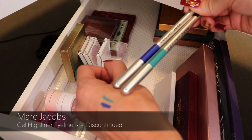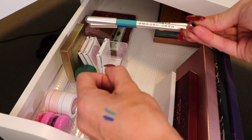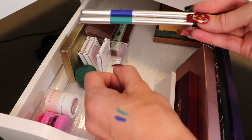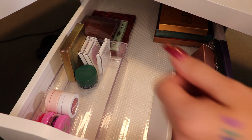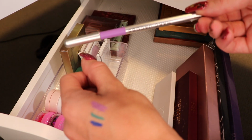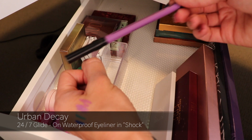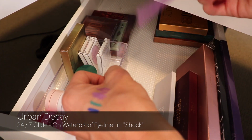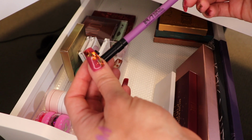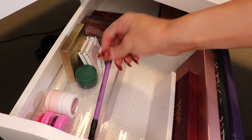Obviously, they swatched just fine on my hands. The texture is just the same as it was when I first got them. So I'm going to keep these, but these are going to go back into my collection. Now, this purple one swatched just fine as well, and I'm actually going to keep it in my drawer. The same with this Urban Decay one. This one swatched just absolutely fantastic. I think this is one you can still get though. This is the Urban Decay 24/7 Glide On Eye Pencil in the shade Shock.